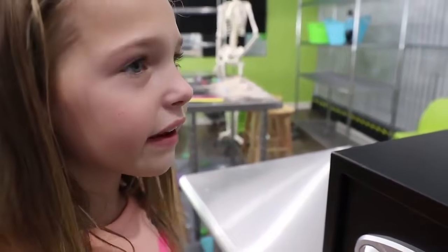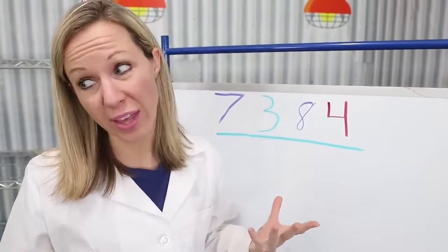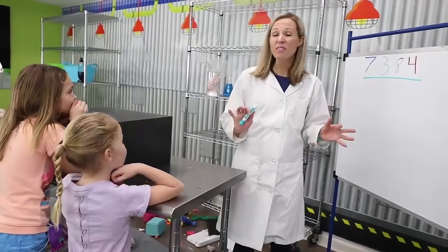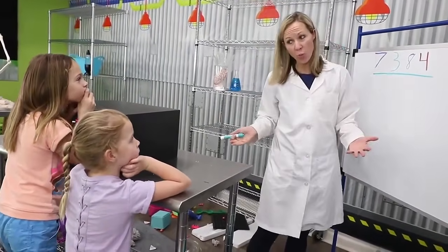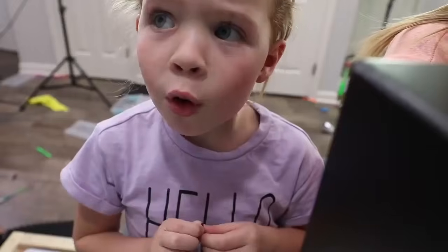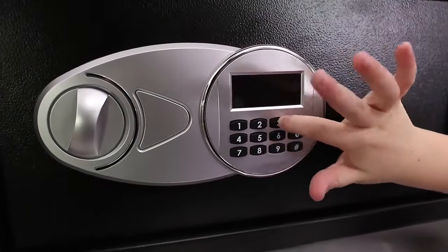What? It's not opening. Okay, don't panic. We have all 4 numbers, yes, but we don't know what order they go in. They have to be in a certain order? That's right, the sequence of the numbers matters. So 7384 won't open the lock if the code is, for example, 4837. 4837, okay.